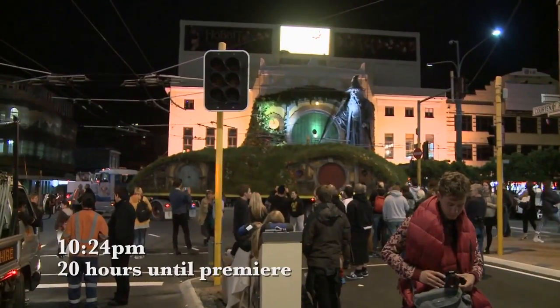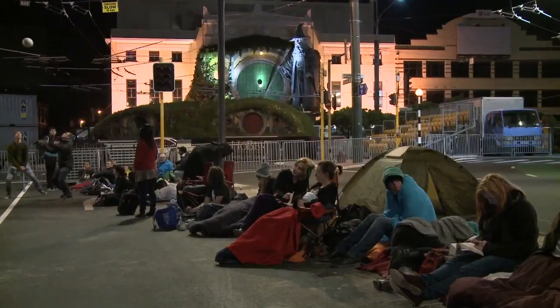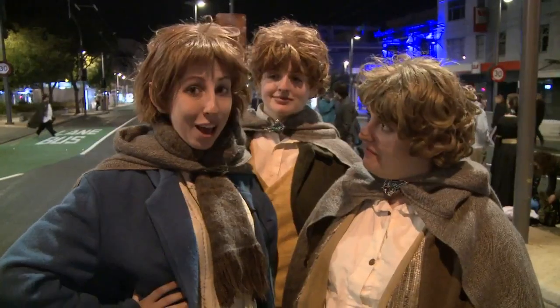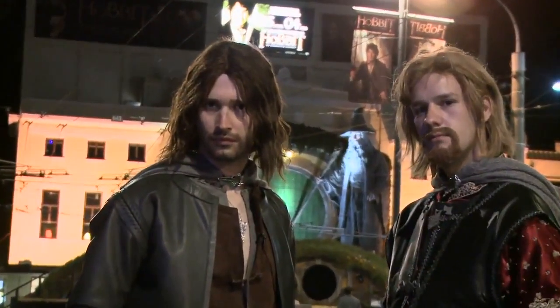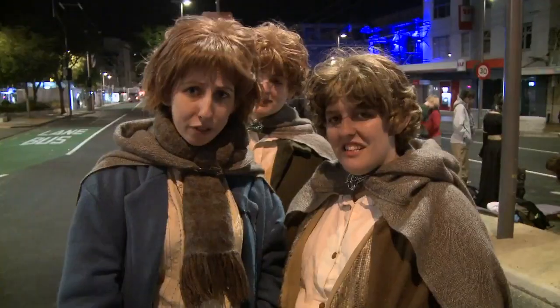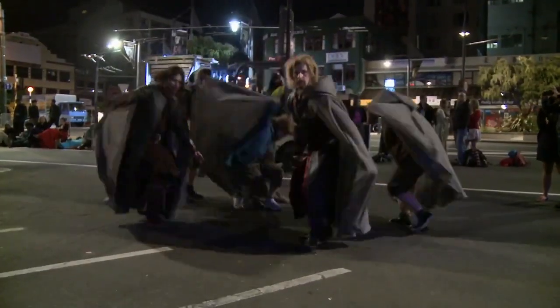Wellingtonians, residents, people associated with the film industry and filmmakers, but also people coming in from all around the country and, in fact, all around the world. We're coming from Germany. We are from Melbourne, Australia. I arrived down here about 9:30. I plan on sleeping on the concrete. And we have our fellowship cloaks to keep us impervious from weather.